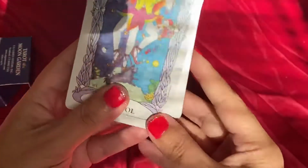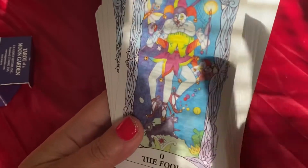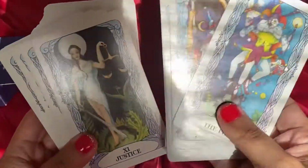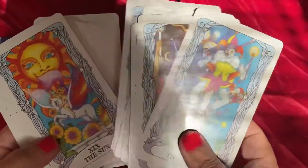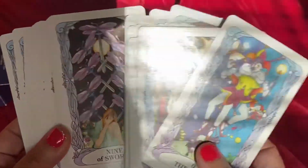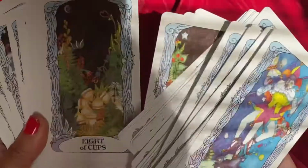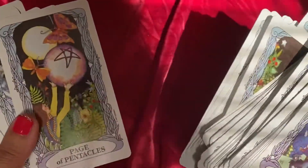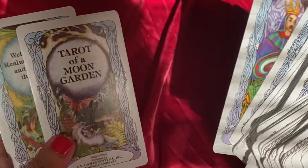And then there's mine. Of course it's going to look better on the screen maybe, but mine is like faded or something. Oh, I love the Ace of Swords. I pulled this back out to see if I'm going to re-gift this or keep it, because as you know, I'm dividing up what I'm taking and what I'm not taking when I move.